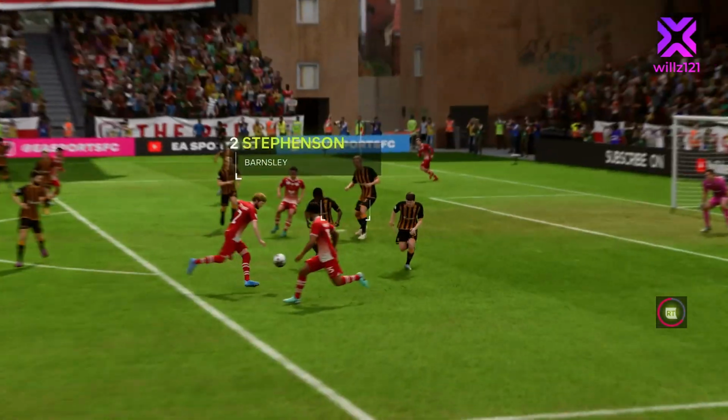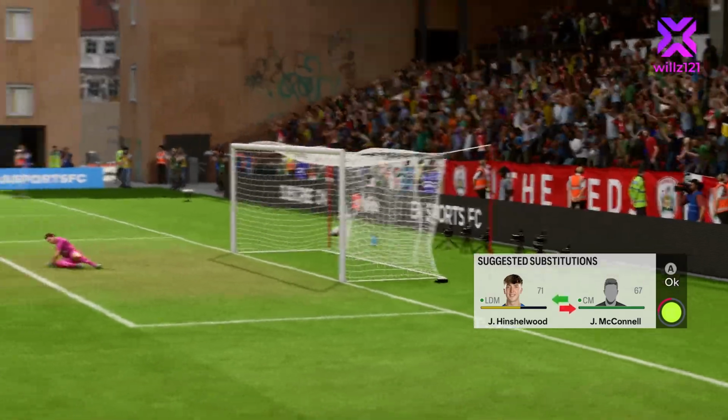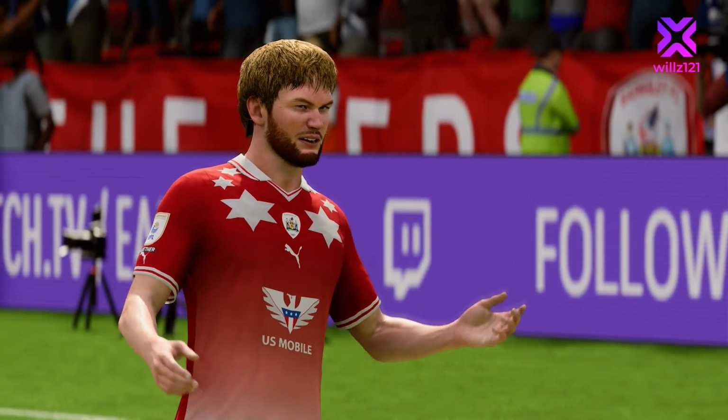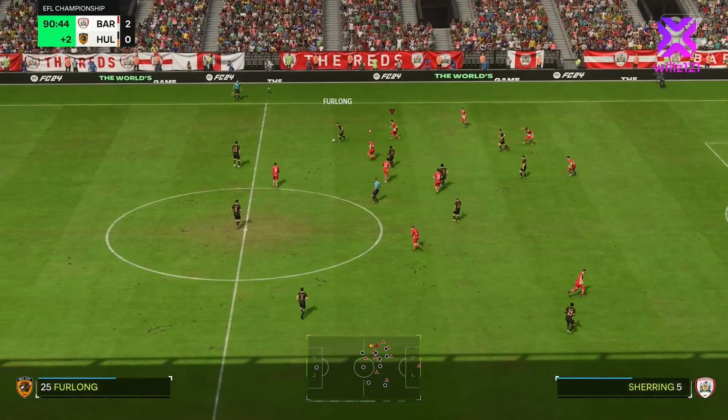Touch on his chest. On the half volley as the ball's coming up. Panda's got no chance. And that is 2-0. Superb goal. I love that. And Stevenson gets all the acclaim. He's been wonderful since we signed him. We will be looking to make his loan permanent if possible.